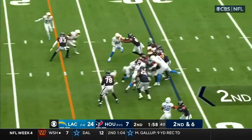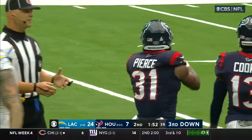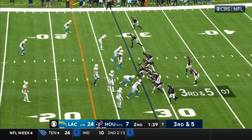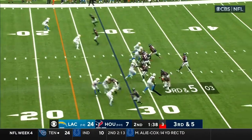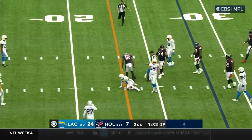Pierce, the lone setback, got 3 tight ends along that front line in front of him, but Kyle Van Noy, a shake of the finger, says no way. And it's 3rd down in the backfield. Mills caught here, the line to gain.